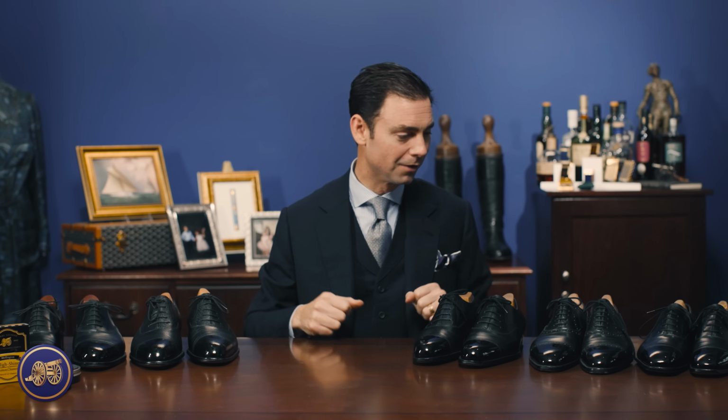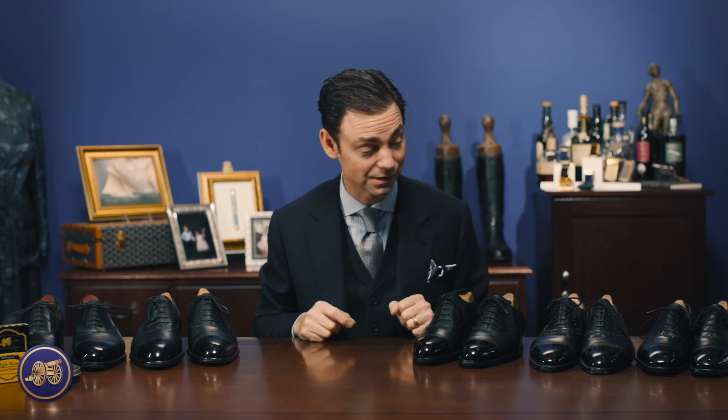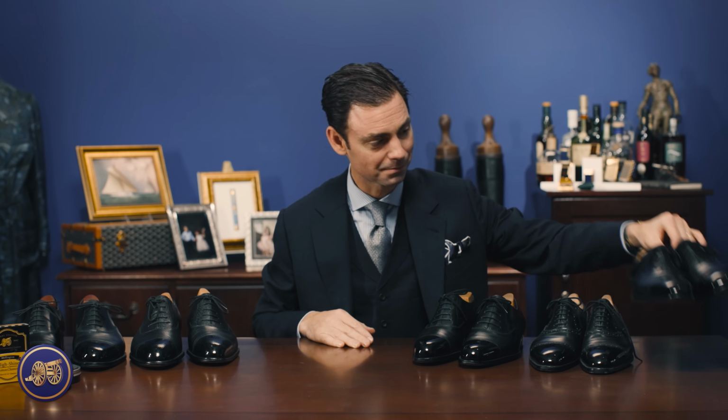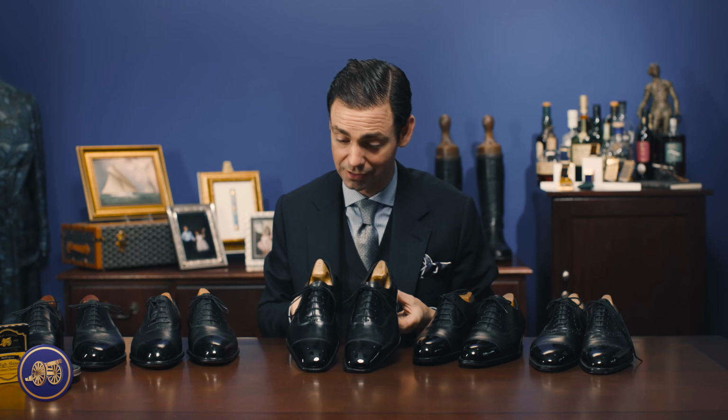Okay, back to the video and back to the big reveal, which are these 5 pairs of bespoke black captoe Oxfords. And we're going to talk about the differences between all of these shoes. Now, first, allow me to go through and just identify who made each pair of shoes and give a little bit of background of each. This right here is my first pair of bespoke shoes. These are George Cleverley.